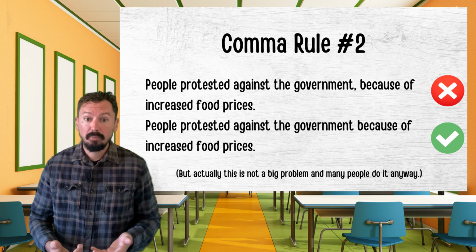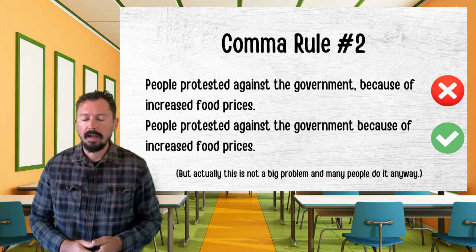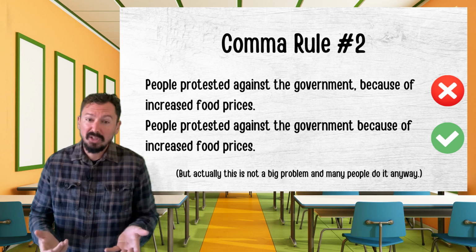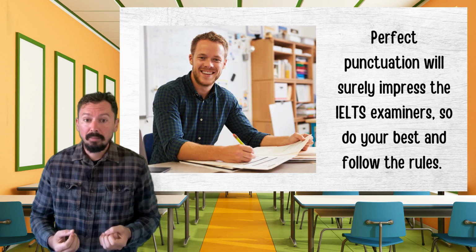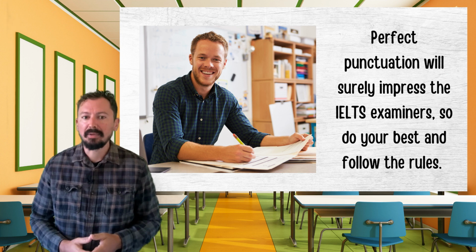You might see people put a comma before because or although, but this is incorrect and you should not do it in your IELTS essays. To be honest though, a small slip like that would probably not damage your chances of a high score, but it's not a hard rule to remember, and perfect punctuation will please the examiner.